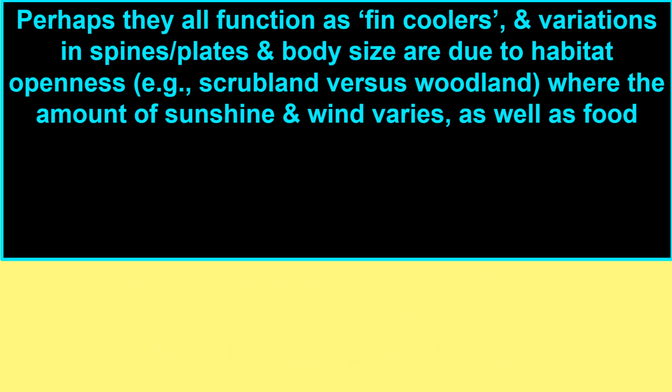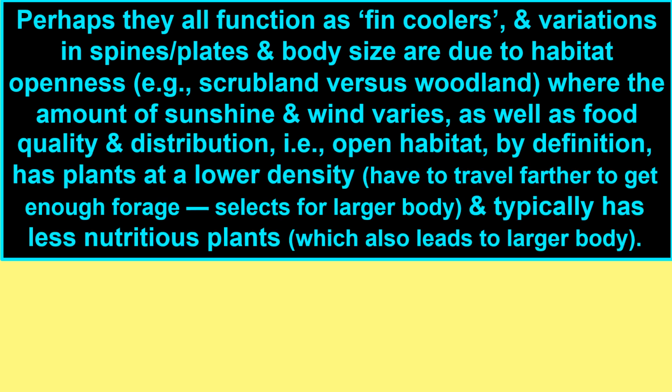Perhaps they all function as fin coolers, as I said before, and variations in spines and plates and body size are due to habitat openness, such as scrubland versus woodland, where the amount of sunshine and wind varies, as well as food quality and distribution. As in open habitat, by definition, has plants at a lower density, so you have to travel farther to get enough forage. And that selects for larger body size in medium and large plant eaters, and typically has less nutritious plants. Think about the extreme of desert plants.